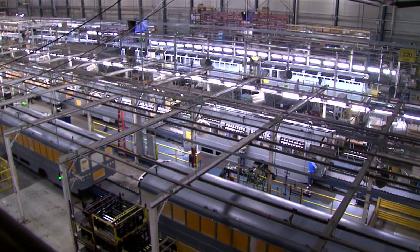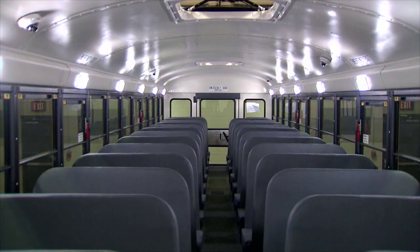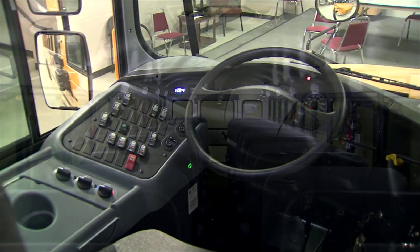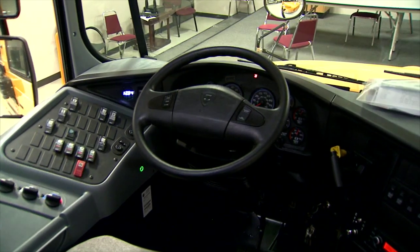That's the side sheets. IC Bus produces two basic models that typically cost about $100,000, but fully tricked out, they can run as much as $500,000 apiece. There's 3 large manufacturers of school buses, and we are currently number 1 in market share, right here in Tulsa, Oklahoma.